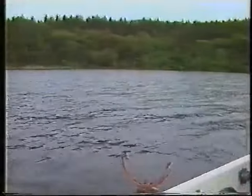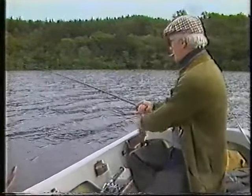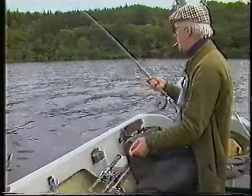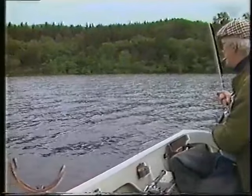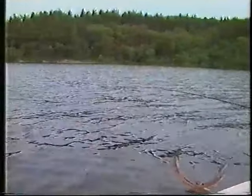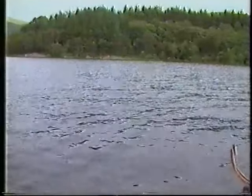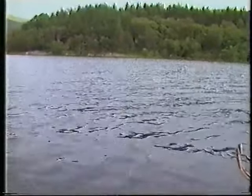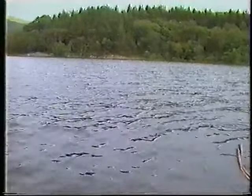I'm going to change my flies around a wee bit here. Sometimes it pays to switch to the dap when you're given enough wind. Especially good, I find, is dapping off this particular point on Rickie. Well, we've not got quite adequate strength of wind for this yet, but we'll try and almost force it out.